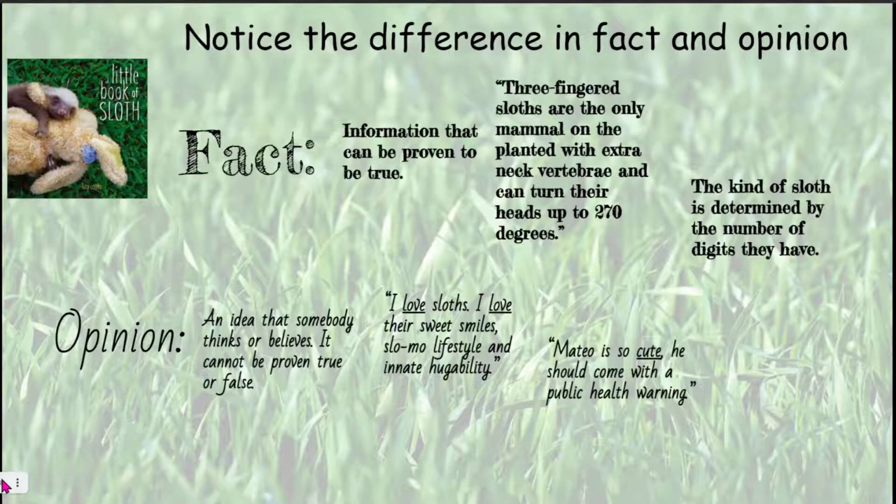So something else in there. This is Mateo. Mateo was the name of one of the sloths in the book. Mateo is so cute, he should come with a public health warning, which is a really cute thing to say. But I suppose if someone thinks Mateo is cute, they wouldn't agree with me, as I don't think sloths are cute either. Let's take a look at our examples today.